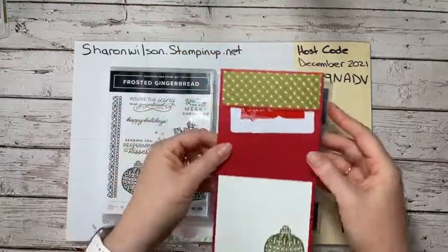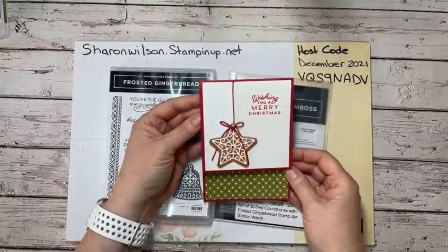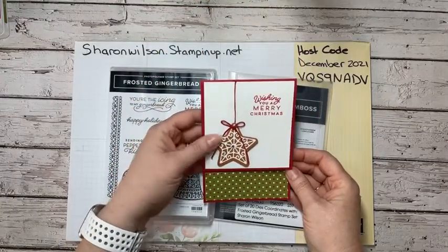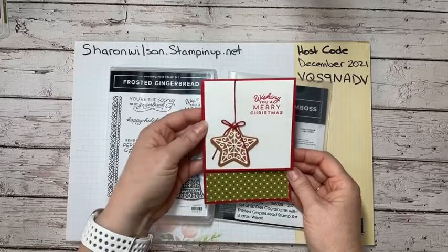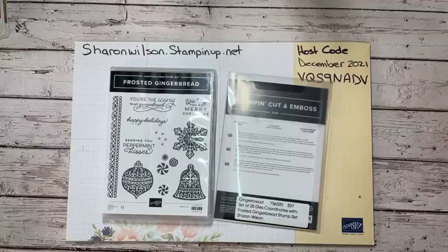It's actually a gift card holder. Just a bit of stamping, bit of die cutting, and a few rhinestones. It's a really quick, sweet card. I've just realised I didn't bring my die cutting machine over to me, so I'm just going to swing that over.